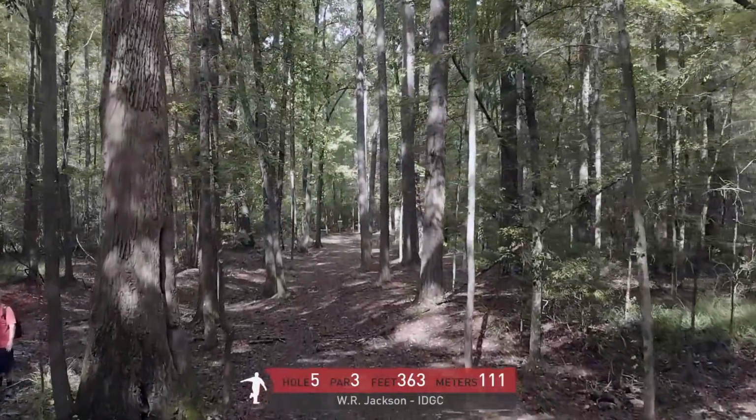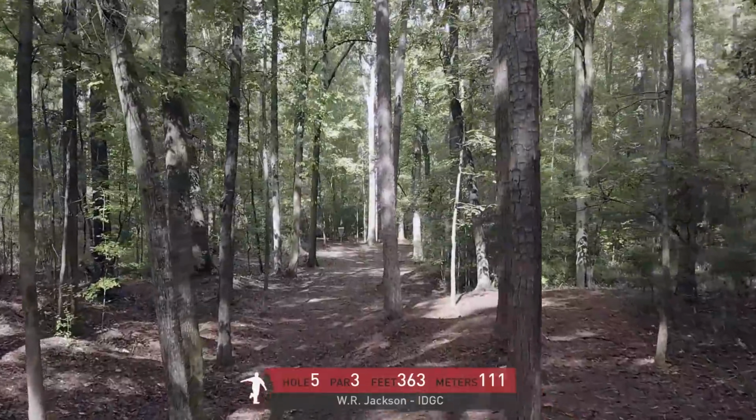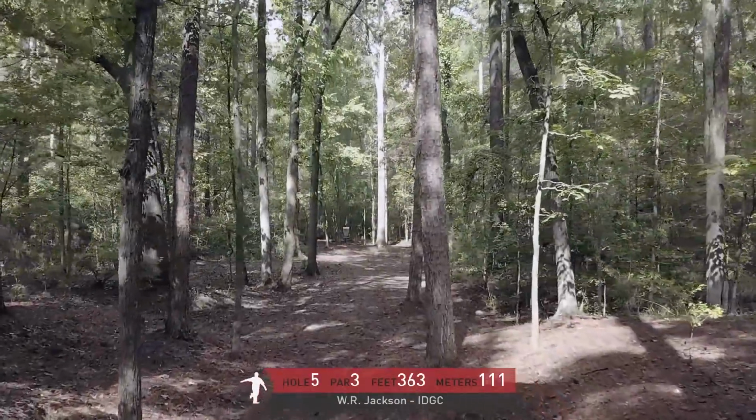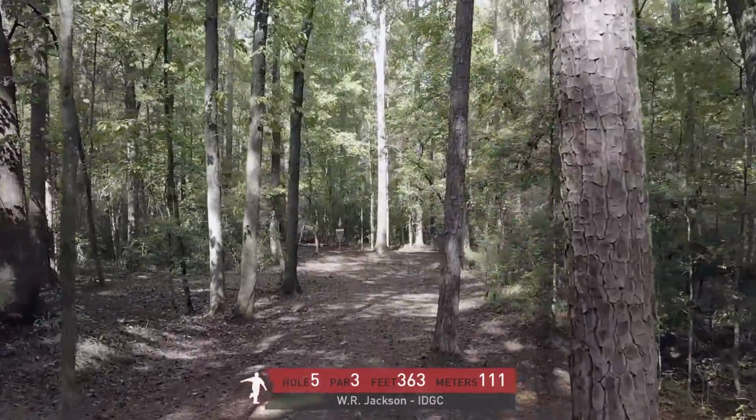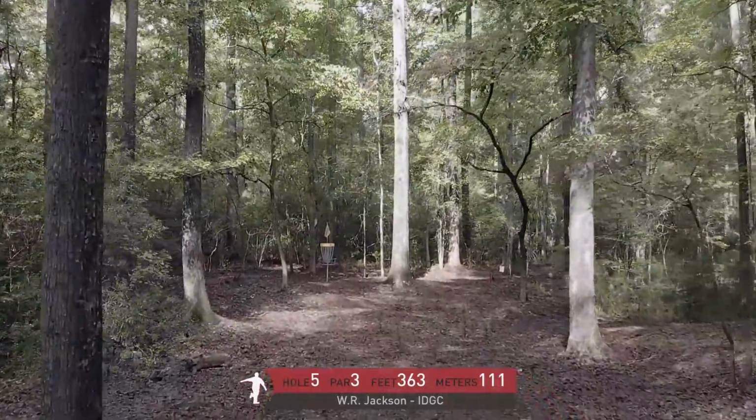On to hole 5. It's the tightest hole on the course, and also with distance, 363. A player's going to be tempted to throw a distance driver, but they might choose a fairway driver simply to hit the gap.